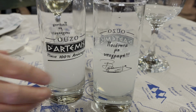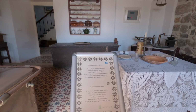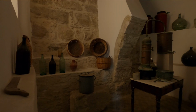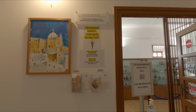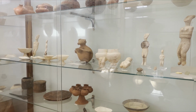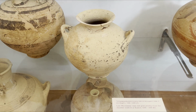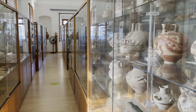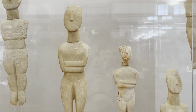So good morning from the Venetian castle of Naxos. We're here at the archaeological museum because it was closed 2 days ago. Unfortunately, we didn't know at the time, but the museum was going through some renovations, so all we had access to was the temporary exhibition. It was still really interesting to look at all the artifacts that they have dug up over the years in the Cyclades. It's definitely worth a tour if you're in the area.